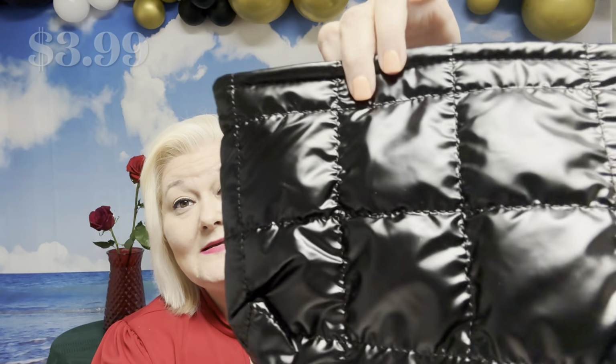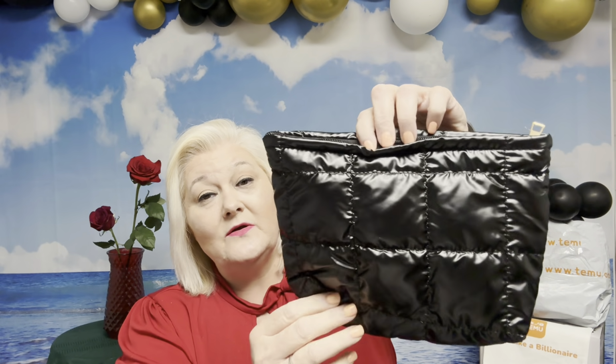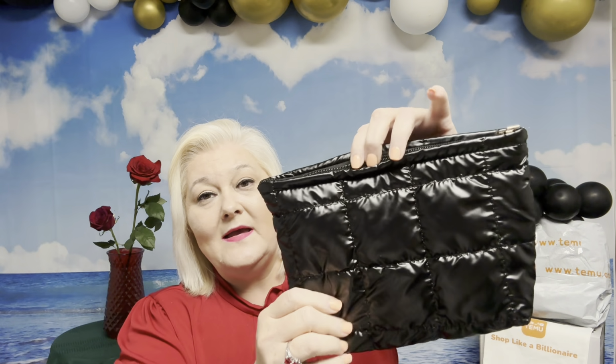Now, I have seen these cheaper, and I actually like this. I really, really do. I think it's cute. I might have to get some colors, maybe a pink one, or whatever colors they have, and put different sets of makeup that I want for special occasions, or for traveling, or for a weekend out, or just to have in the car, or in a purse, for when I have to run and put my makeup on after I travel somewhere. Yeah, who knows? I think it's cool for $3.99.